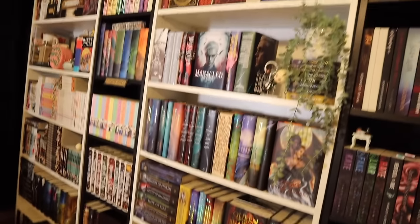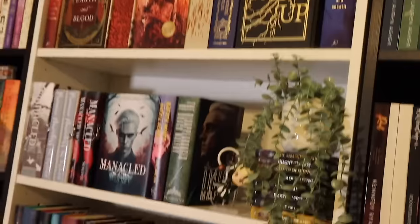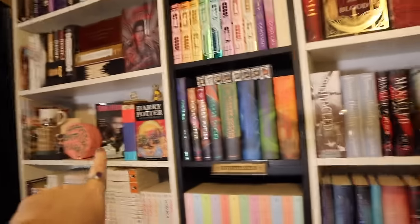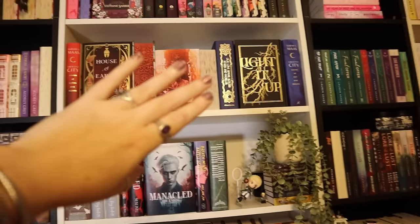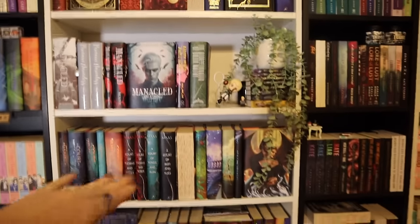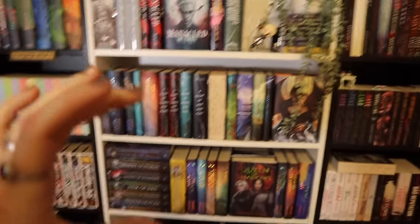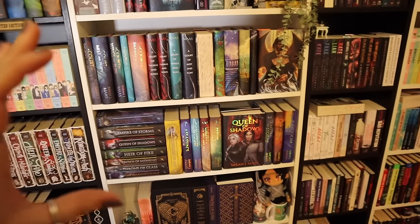Anyway, this is like an overview. This is all my Sarah J Maas. Okay, so maybe I should move. Well, I don't know, because all of this is Harry Potter fan fiction, and then Sarah J Maas, but then there's more Sarah J Maas there. So I don't know what I'm going to do. If I want all the Sarah J Maas to be together or not.